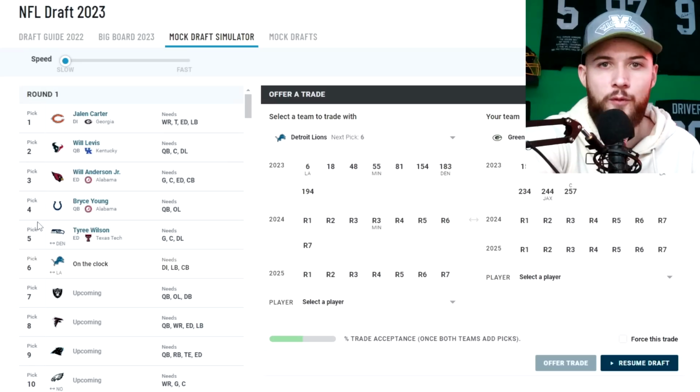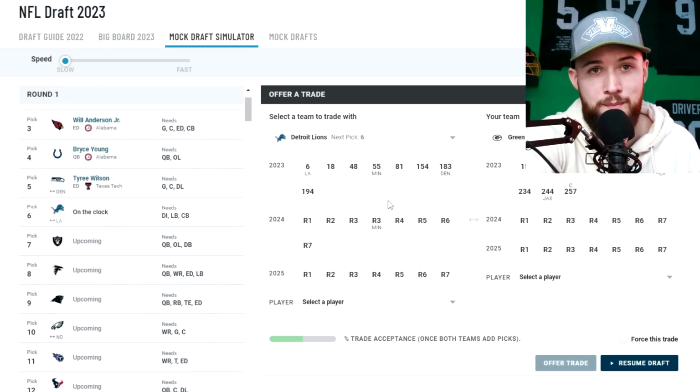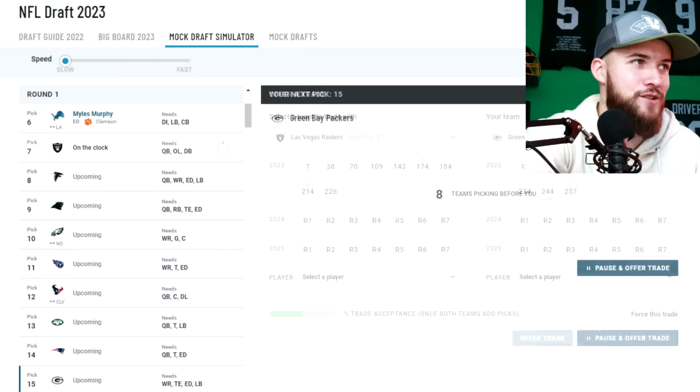Bryce Young goes pick 4 to the Colts. Tyree Wilson goes over Miles Murphy at pick 5 to the Seahawks. So if Miles Murphy were to fall a few more picks, might be a good idea for the Packers to try to trade up, but I assume he'll go right here, would be my best guess, and he does, to the Detroit Lions. The Lions wouldn't trade with the Packers in that position anyways.